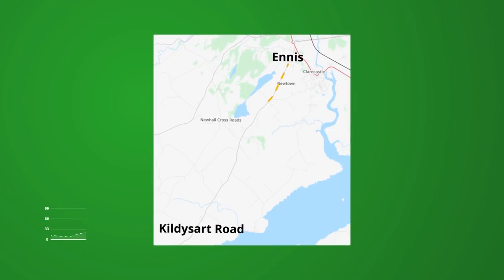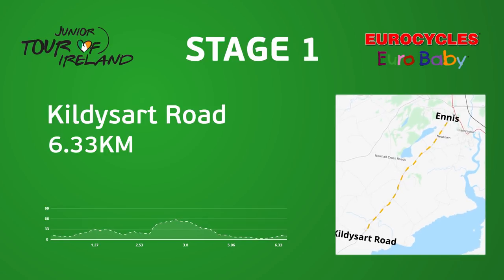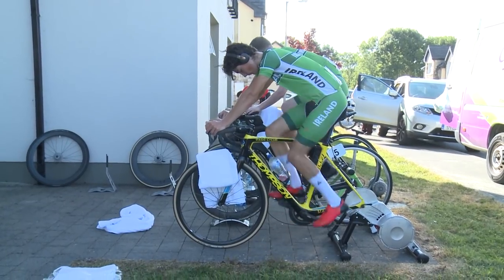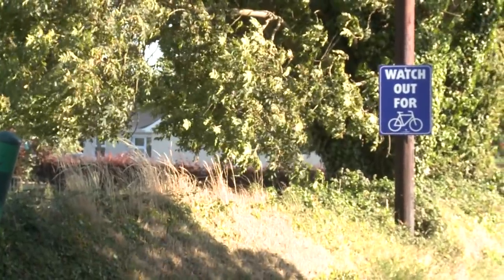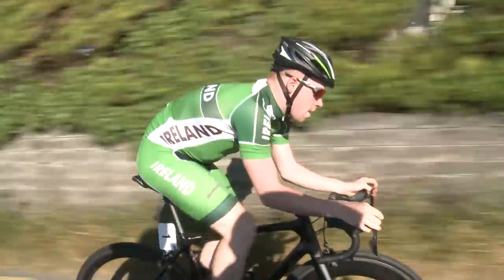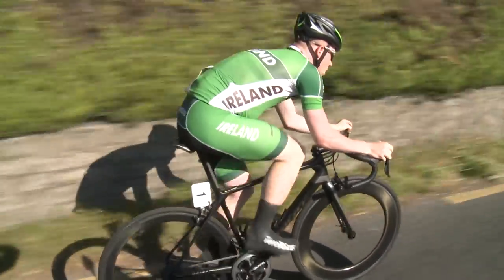And it's the usual 6.5 kilometre time trial south of Ennistown to get this year's Junior Tour of Ireland underway. The Irish team warming up with a focus on Cian May, Ireland's winning team last year, the individual and also for the team title. Out on the road, 116 starters altogether.